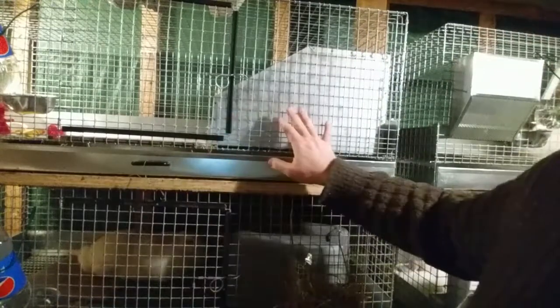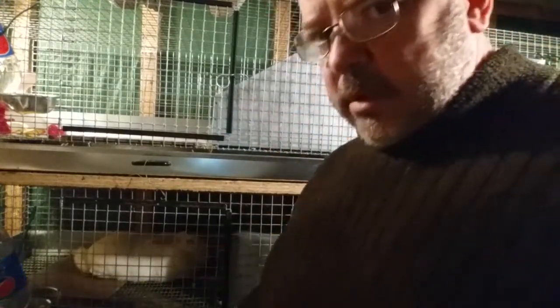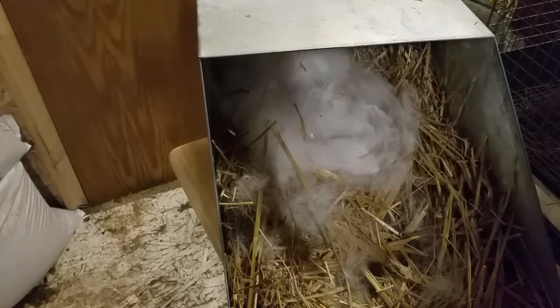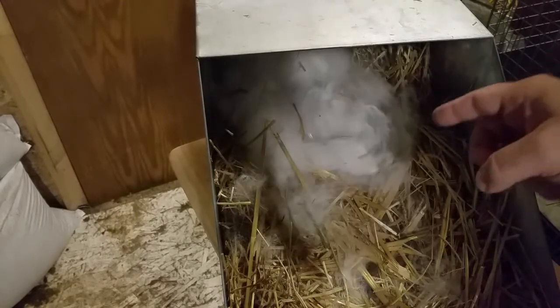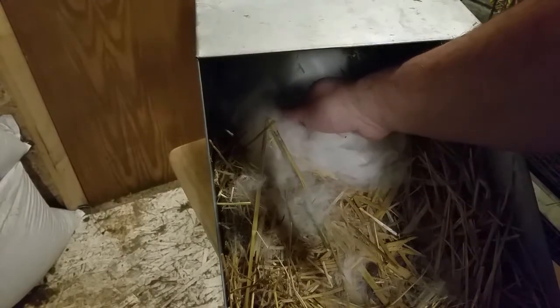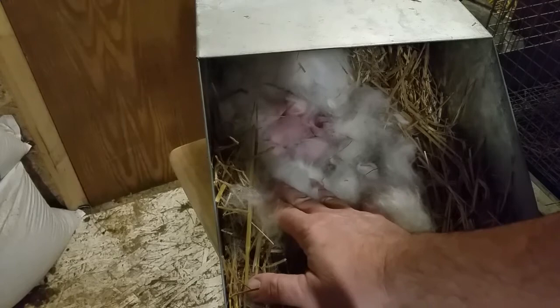But this is our new nest box from 2 days ago. Let me move this over and I'll give you a quick view. Hold on, 2 seconds. These are my first kits that I've had born that are winter kits. I'm trying to get my shadow out of here. You can feel the warmth underneath. So I'll just move them around. But you see, there they go. They're only 2 days old.